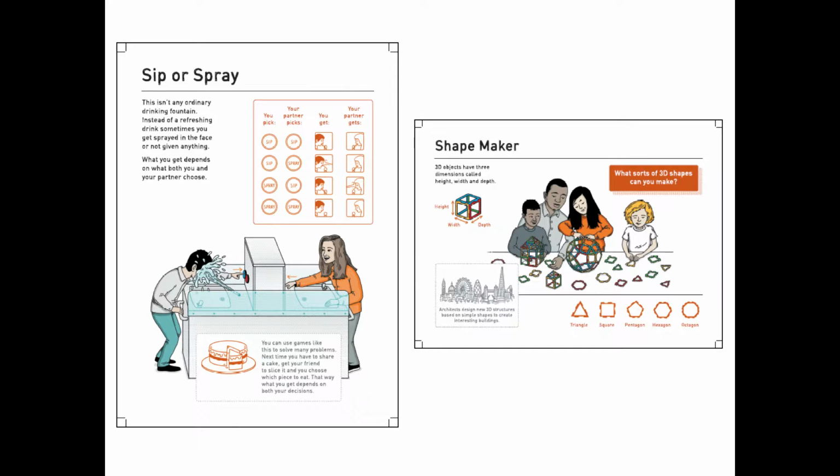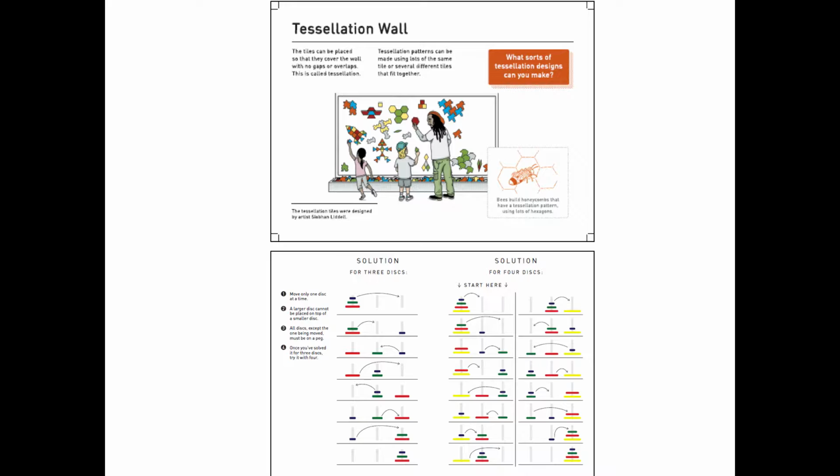We have an exhibit called Sip or Spray, which is the prisoner's dilemma. Probably don't need to explain it, but you see what I mean. On the right-hand side, it's just a simple 3D shape builder out of 2D shapes. We have a tessellation wall at the top, so we've worked with an artist called Siobhan Liddell to design our shapes for us. At the bottom we have a puzzle area with about 5 different puzzles in that area. We've worked with an artist to make all of our puzzles. So those are the 7 or 8 maths exhibits that I wanted to share with you.